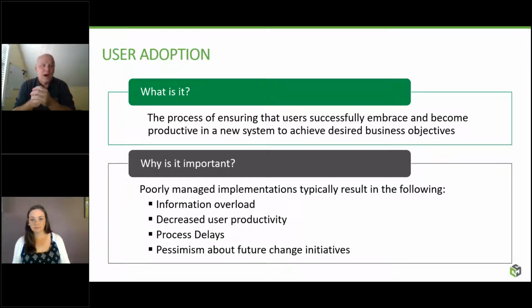Now, why do we want the user adoption, and what stops us from getting user adoption? Really, a lot of times it is information overload. We want to provide so much information out there because we can, but now they're like, wait a minute, it's too much, what do I do with it? Okay, which obviously can decrease user productivity. Process delays. If the process is unclear, they don't know exactly what to do, when to do it, the business processes get delayed.